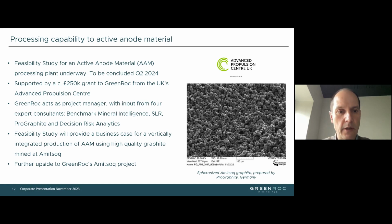In order to undertake this, we have received a grant of about 250,000 pounds from the Advanced Propulsion Centre. The feasibility study started in September and will be concluded by May next year. It is conducted with the partners Benchmark Mineral Intelligence, SLR, ProGraphite, and Decision Risk Analytics. So we're confident that this is going to provide further upside to our Amitsoq project. Exactly how much we'll see in some months, but the value increase is very significant when you go from graphite concentrate to anode-ready material.